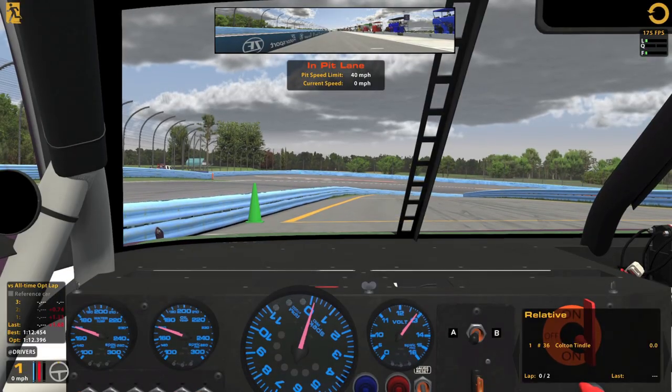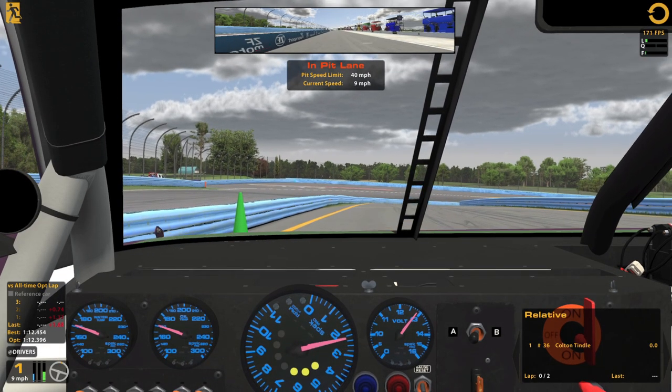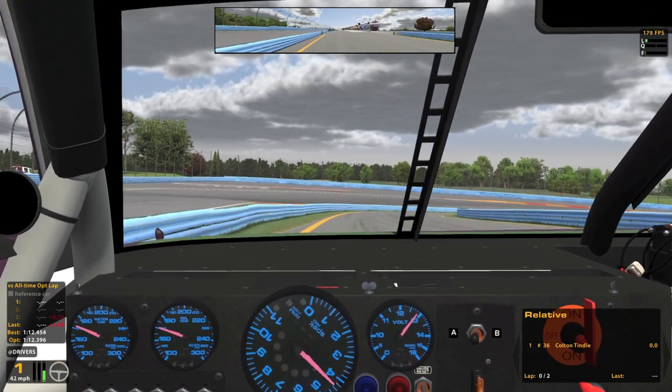I'm going to jump out real quick since we got the 8 minutes or whatever, which should be plenty, but it takes a while to get around a road course. Don't cross the white line.